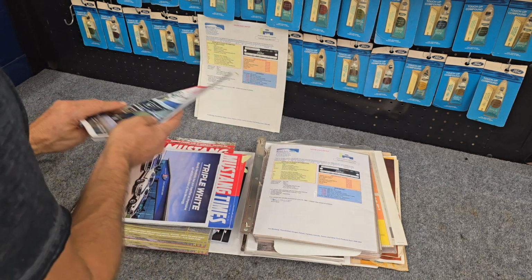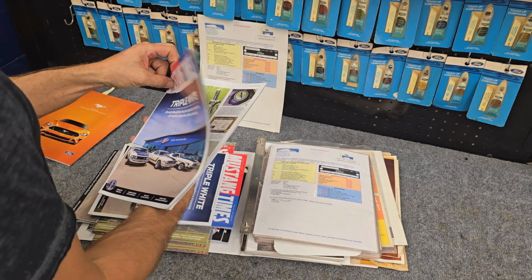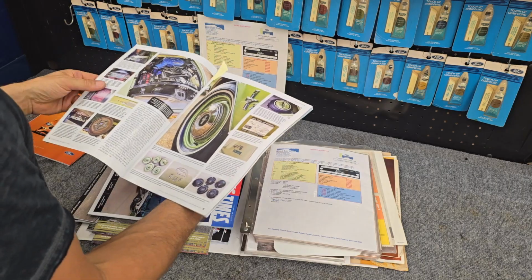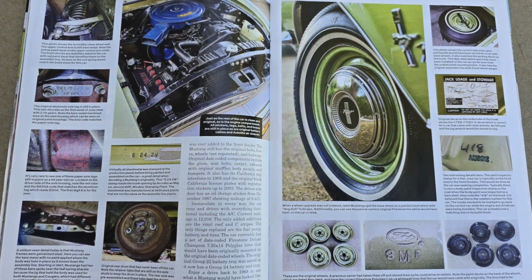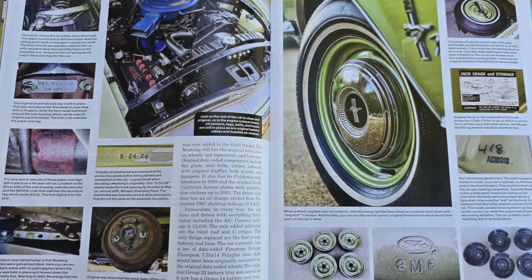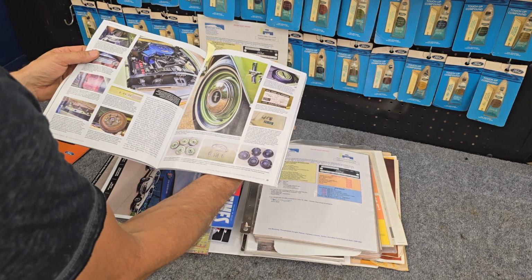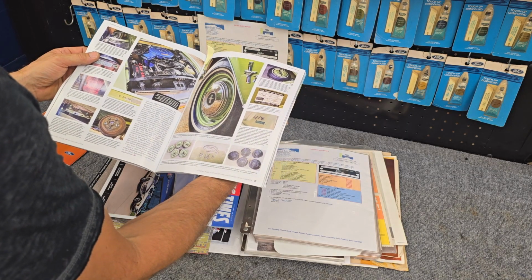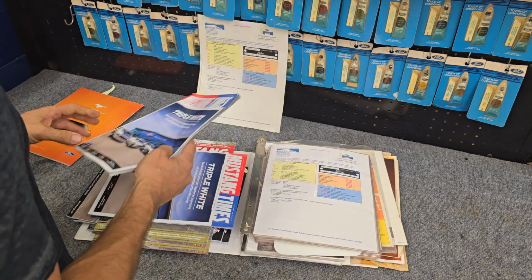So that was 2018. We did another article in Mustang Times. I think it's one of the only cars that's been twice in Mustang Times as a feature. And this time we're showing the way it currently looks with the new wheels and tires, the original ones that were supposed to be on there. Nice layout that shows all the details. You could see more of that on my website as well.